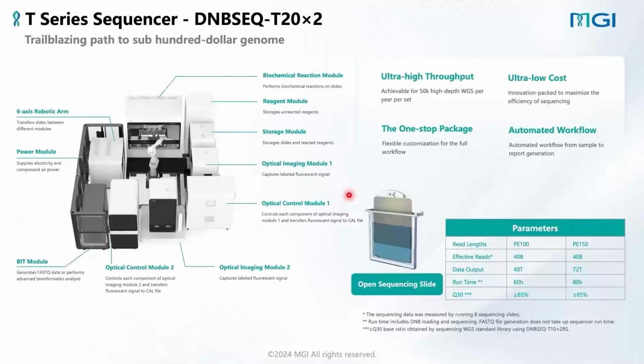So regarding the T20, as I mentioned to you, it can run 6 flow cells at a time. But here, it will not give you the flexibility to run 1 flow cell or 2 flow cells separately because it is something called dipsec. So the sequencing reagent, all 6 flow cells will be dipped into the sequencing reagent one by one. So that's why the sequencing reagent cannot be reused after one use. So that's why all the 6 flow cells must be sequenced in one run.